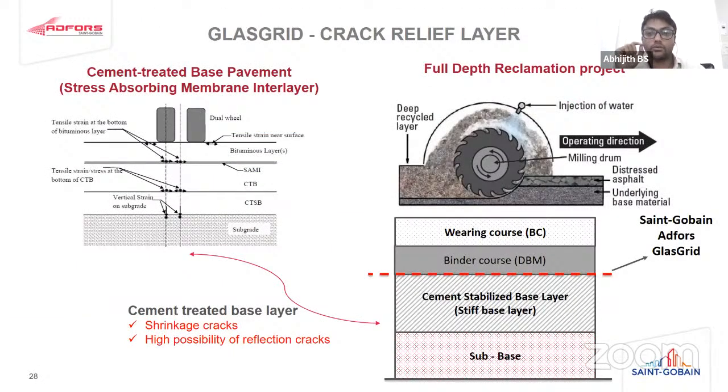And now the other two interesting applications is cement treated base. So for cement treated base, they recommend SAMI in IRC 37 2018, stress absorbing membrane interlayer. One of the options we can use is geotextile impregnated with bitumen. So we can use our composite glass grid. We have been using this composite glass grid in many of the SAMI projects where we have cement treated base. So the idea of SAMI is basically that the shrinkage cracks that come from CTB should not propagate to the surface, or basically to delay the process of coming to the surface. So that is where we have our application.